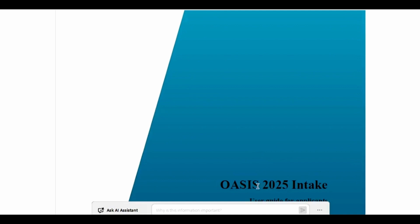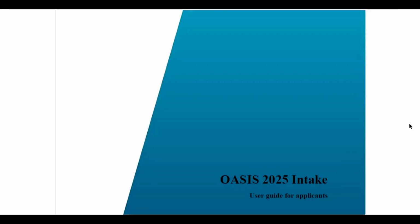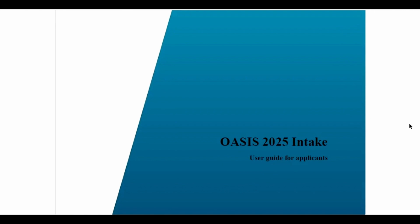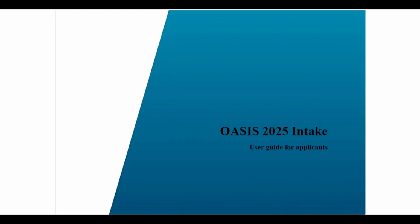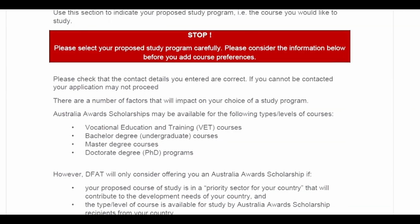You can say overseas 2025 intake. This document has all the necessary vital information for applicants who are applying for the scholarship. The user guide you can see for applicants. You have to take your time and go through all of this. Now here it says please select your proposed study program carefully. Stop. You can see this highlighted in red. Please consider the information below before you add course preferences.